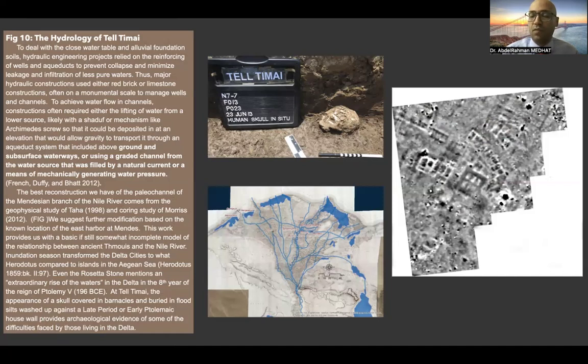It dates back to the Hellenistic period, and this house was totally destroyed by a flash flood and by the Nile flood too. We also found an ancient harbor on the site, and this is a confirmation that there was sailing from this site, Tell Timai, and there was a harbor on it.